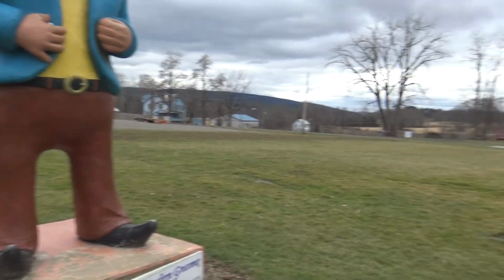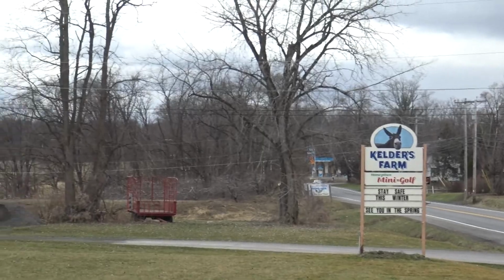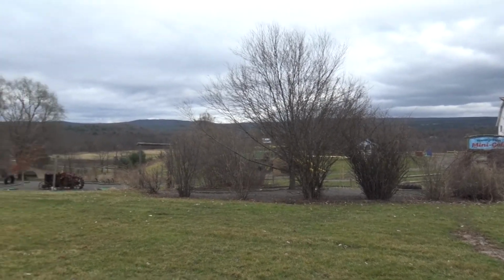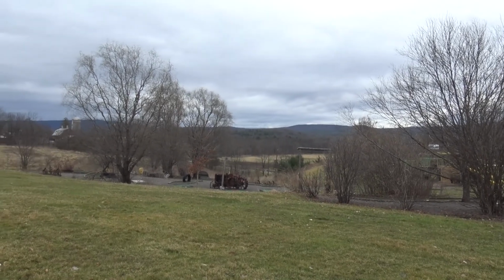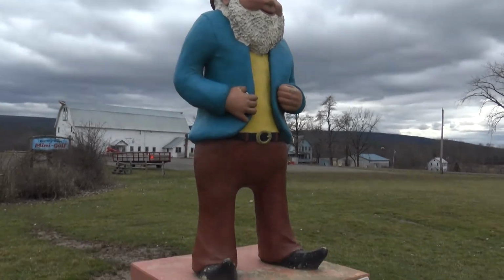Right now we're at Kelder's Farm. The point of this one is a lot of the landscape around it is edible, and it's teaching about eating local and stuff like that. And I love art about this kind of stuff.